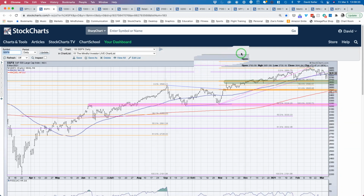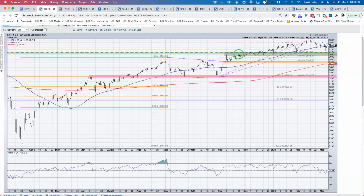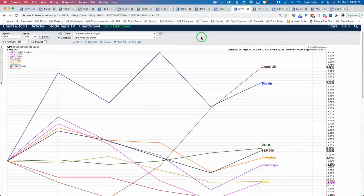As always, you have your base case, what you're planning on, and then you look at what alternate scenarios might look like, and be mentally prepared for those to happen at any point, because they certainly can.